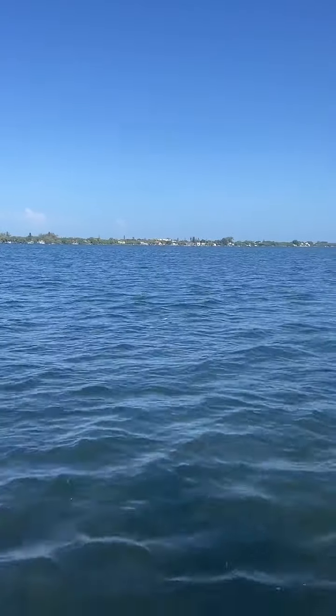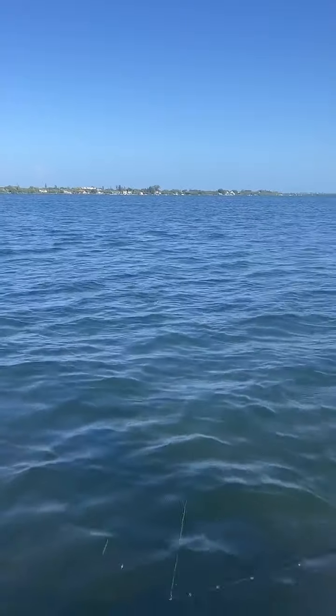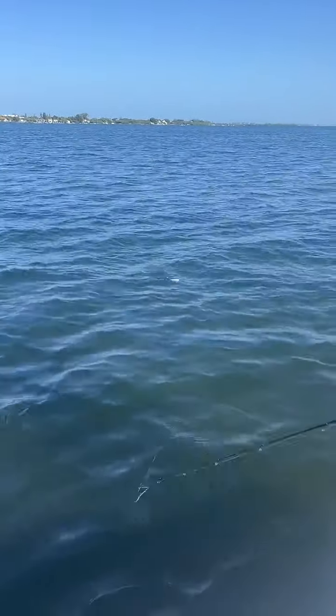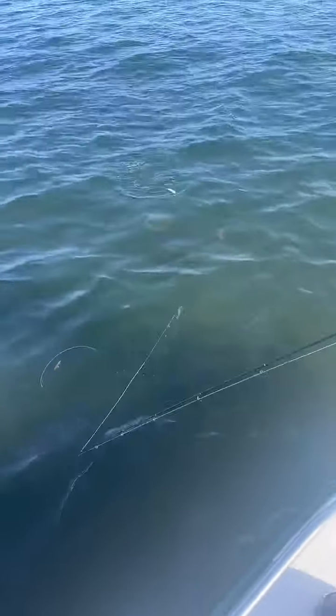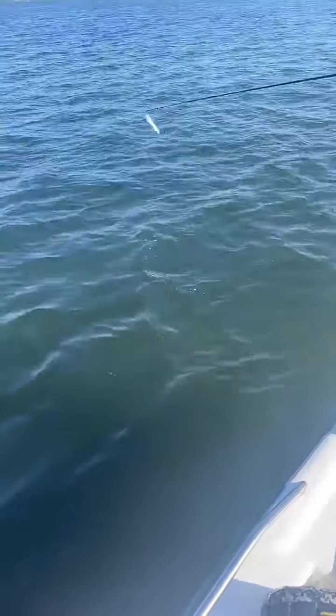Bunch of them under it. Mangroves and trout. Heck yeah. Look at them. I don't know if you can see them. Oh my gosh. There's like 15 mangroves down. Wow. That was cool.